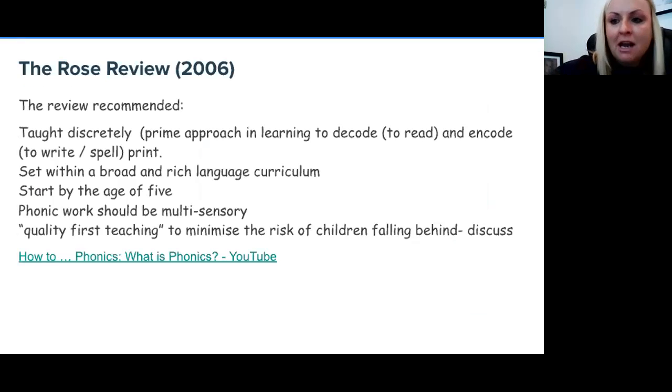Okay, we probably are all familiar with the Rose Review, which was done in 2006, a piece of research, very interesting read, suggests that we should teach phonics discreetly, that we should set this within a broad and rich language curriculum, that it should be multisensory, and of course, quality first teaching should be at the core in order to minimize that risk of children falling behind.